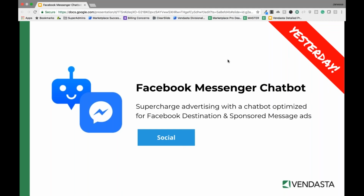Facebook Messenger Chatbot is a social product that delivers automated chat to instantly engage your Facebook community and convert hot leads into customers. These chatbots are customized to answer common questions, promote offers, book appointments, qualify leads, as well as route them to your staff 24 hours a day, 7 days a week.